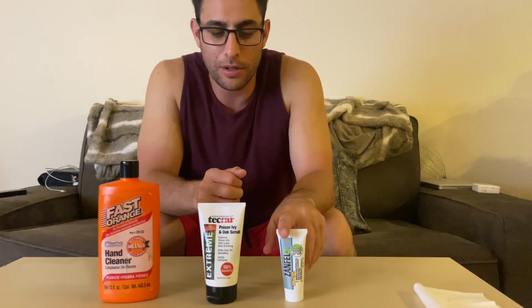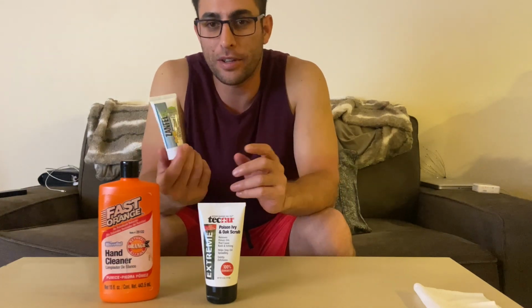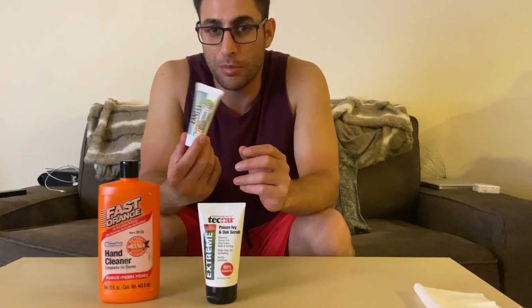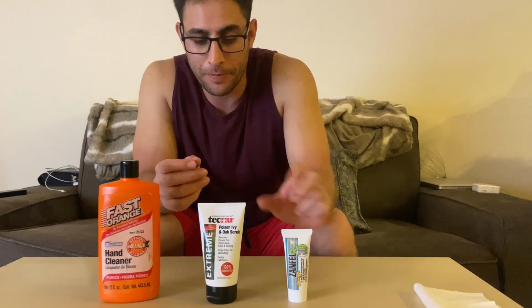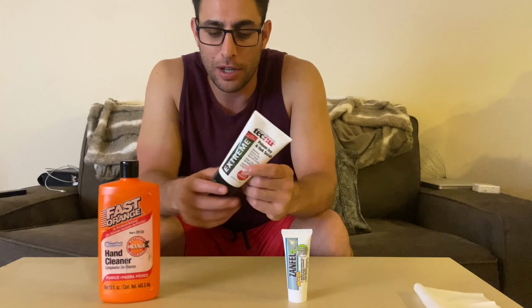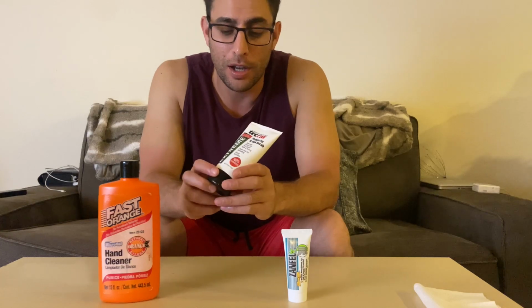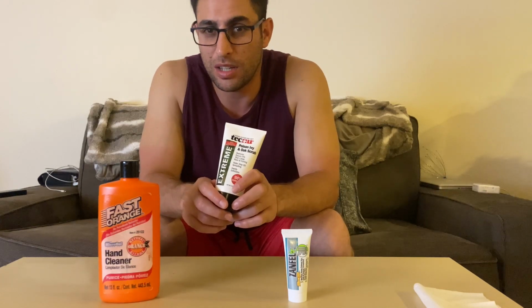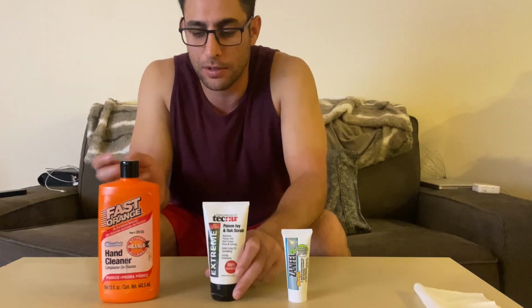I'll go left to right. So first up is Zanfel. This is a 1 ounce bottle, and it's $30 for this 1 ounce bottle, so pretty expensive, $30 an ounce. Second up is Tecnu. This is about a 4 ounce bottle, and it's about $15. So if you do the math, it's about $3.50 per ounce. So a little bit more cost effective.